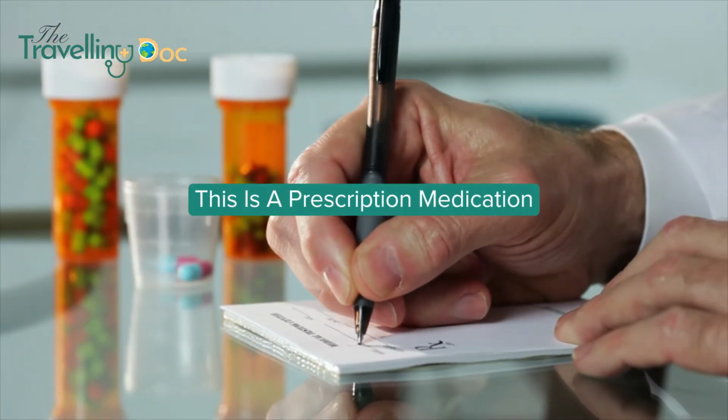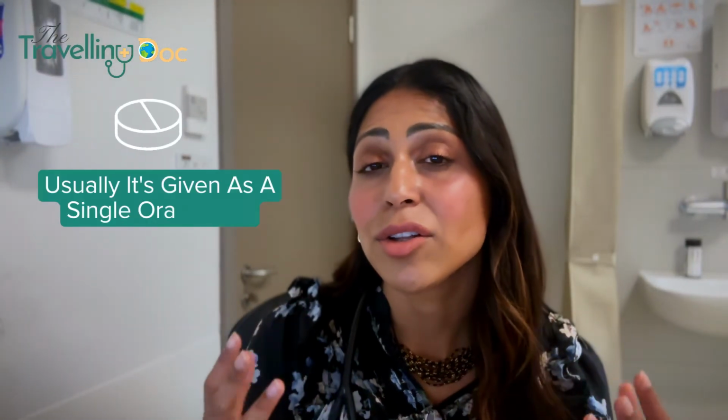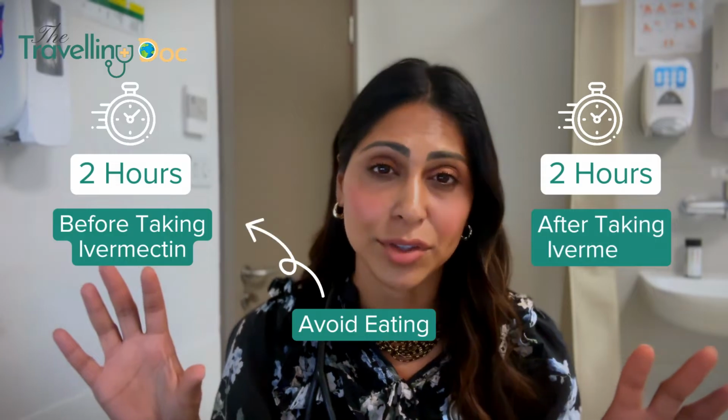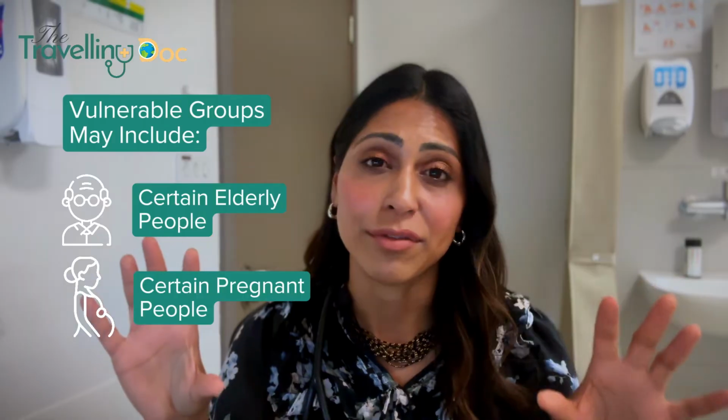Ivermectin. So remember, this is a prescription medication that a doctor will give you if it's safe for you to use. Usually this is a single oral tablet your doctor will give you depending on your weight. We generally advise you to avoid food 2 hours before and 2 hours after you take the tablet. For some groups of people, ivermectin may not be safe. This may be the case for some elderly people or for people who are pregnant. The doctor will generally weigh up the risks versus the benefits.